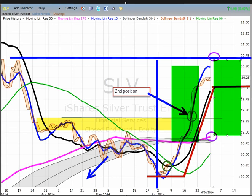All right, so that's a quick look at half a dozen symbols that are continuation patterns in this regression line fractal format. Trying to take advantage of continuation plays and some trading geometry here with our daily swing trades. So it's Ken Law from Tortoise Capital, June 30th, 2014.